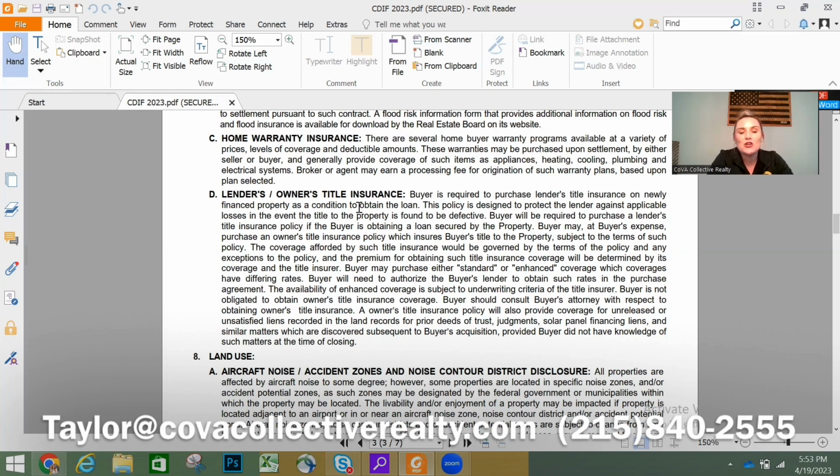For D, lender and owner's title insurance. So your lender is going to go over different insurances with you as it pertains to your loan. So the lender will be able to explain further with the different options that you're going to be required to have as far as insurance goes for your loan. And the title company is also going to ask you if you want owner's title insurance. I do recommend that you get owner's title insurance on your property. I have one for all 5 of my homes.